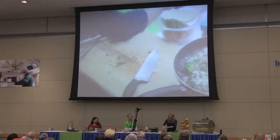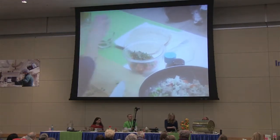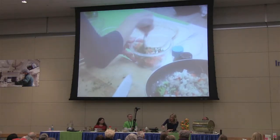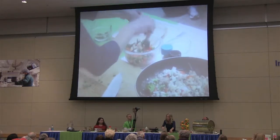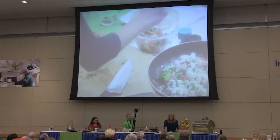All right, here we go. There's that lime juice. If you have an hour to let this go in the refrigerator and marinate, that's when you're going to get the most flavor out of your pico de gallo. You guys ready for me to plate it? Am I making you hungry yet?